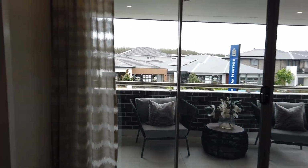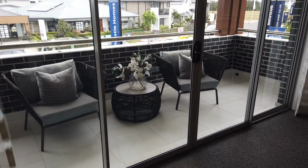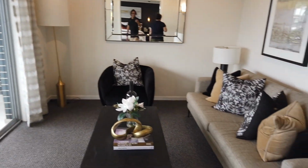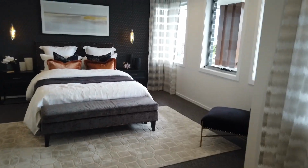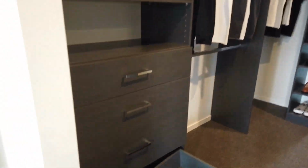Upstairs. Itong master's bedroom, may sariling balcony. Tapos meron pang sariling living room, pero walang pinto. Living area. Ganito, open wide yung kwarto. Tapos walk-in closet. Wow.